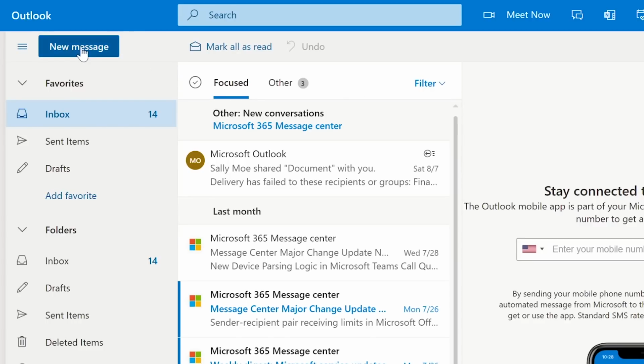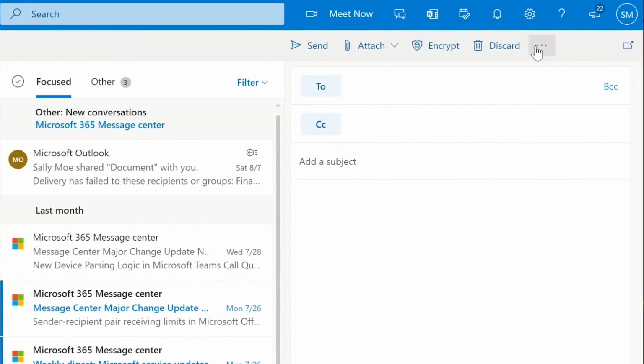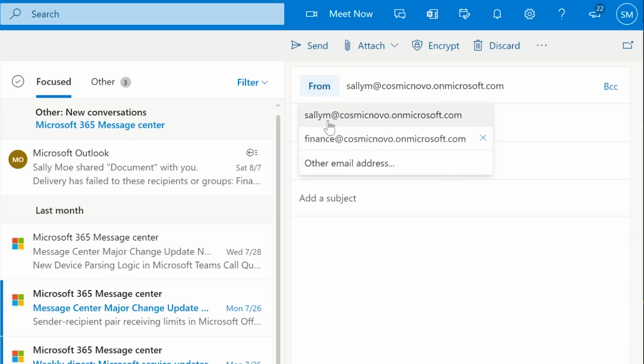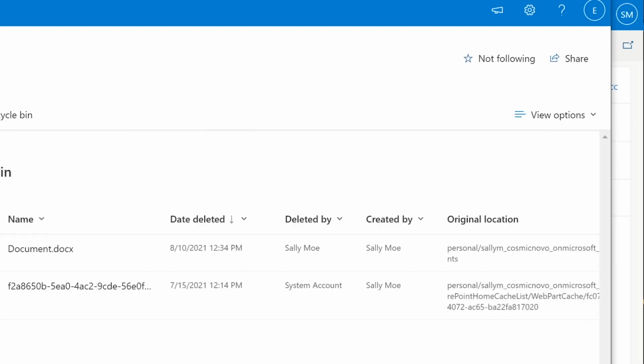And this is done by composing a new message, or creating a new message, if you will. You have to make sure that the From tab is enabled. Select From and then choose the shared mailbox you want to send from. However, we have to make sure that in Microsoft Exchange Admin Center, the user is allowed to send from. So let's take a look at that.